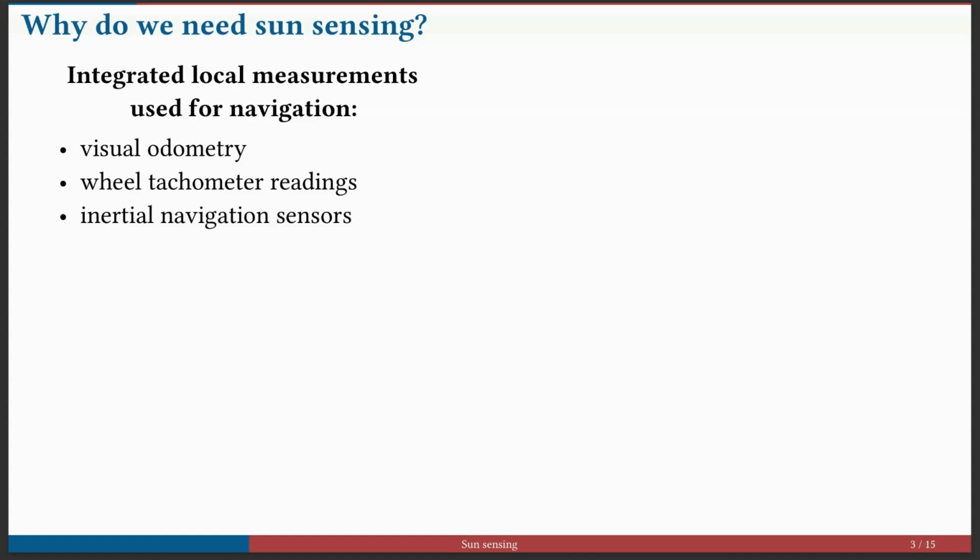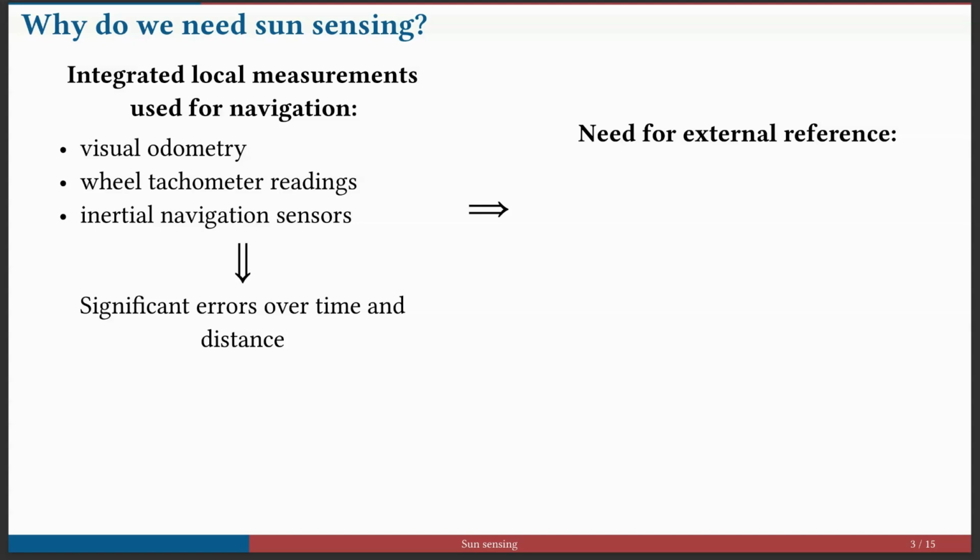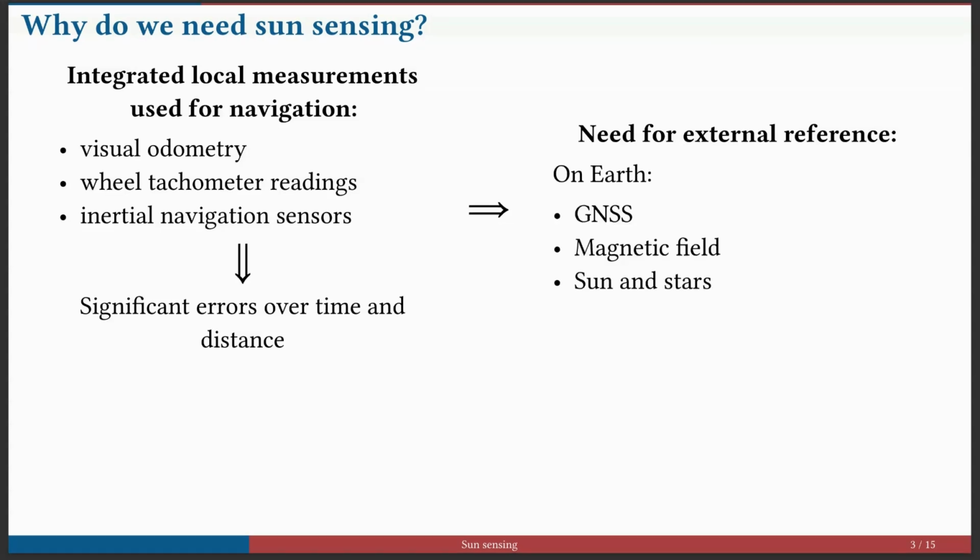Usually, rovers use their internal measurements such as visual odometry, wheel tachometer and internal navigation sensor for their navigation, which provides significant error over time and distance. So, we would need some external reference to minimize it.